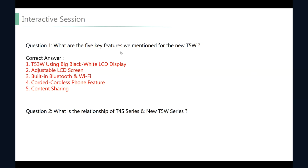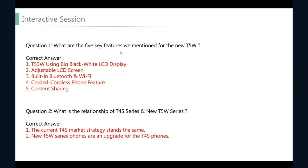So what is the relationship of the T4S to the new T5W series? Big question that everybody's got. The T4S will continue in its strength in the market. There are no, and I'll emphasise that again, there are no plans for the T4 series to become end of life. The new T5W series are an upgrade from the T4S phones. So if you are looking for the next generation of phones to move to, the T5W is the series to look at.